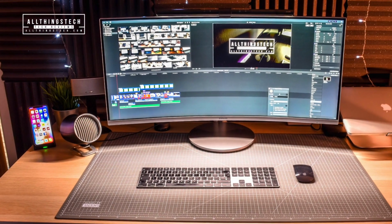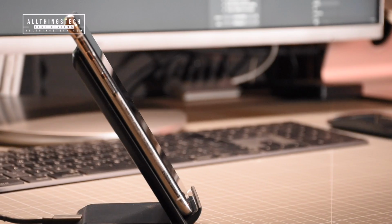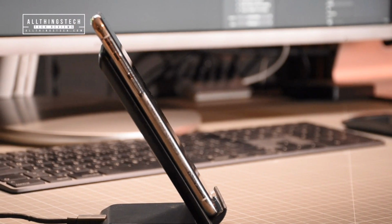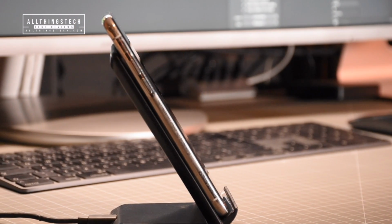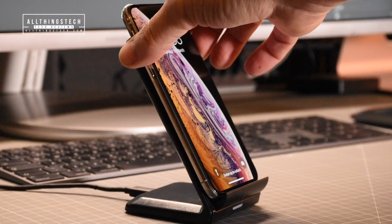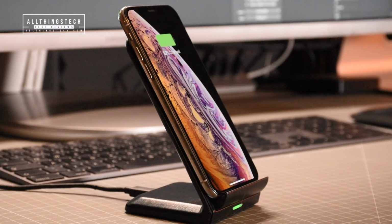This sits on the left-hand side of my desk, so I'm able to see notifications as they come in and obviously see any calls. I'm so pleased with this, I've bought the exact same one as a bedside table charger when I go to bed. The other thing I like is that when you put your phone down on the device, it charges immediately, no delay at all.